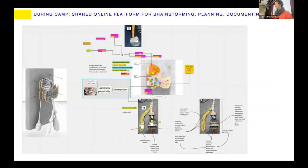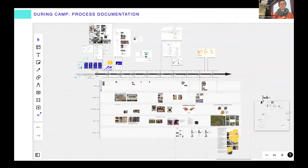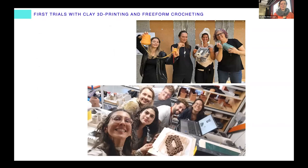So we just had nine days to do all of this, and I used Miro very extensively for the brainstorming, but also for the documentation of the process, and also to inform one another where we are actually in our development, because we worked in different groups and also in different buildings. These were our first trials with clay 3D printing and freeform crocheting.